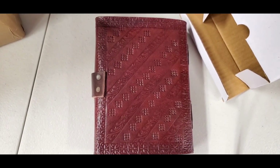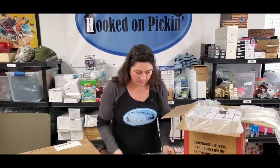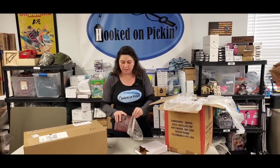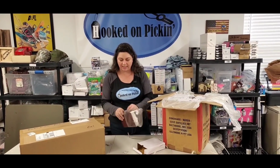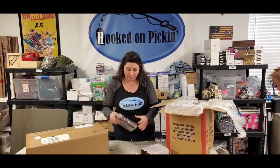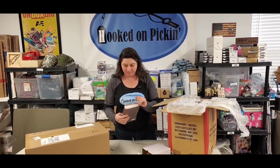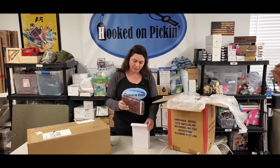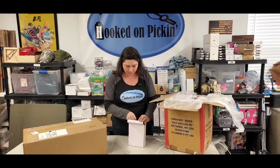So we have these available. I think we're selling them for $20 a piece. Yep. On Hooked on Pickin. And so we also have a cross one that has a cross on the front of it. Looks exactly like it with the hook and latch and everything. And so that one is going to be $20 as well. So if you're looking for gift ideas, these are great ones. They're so big and thick and you can just use them forever. So a very unique thing. It's better than just buying a simple notepad for your loved one.